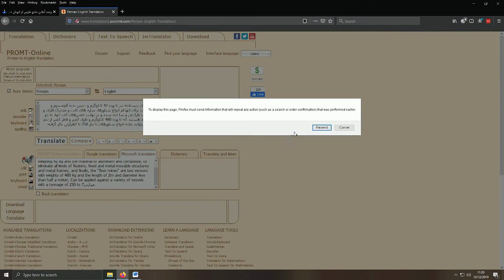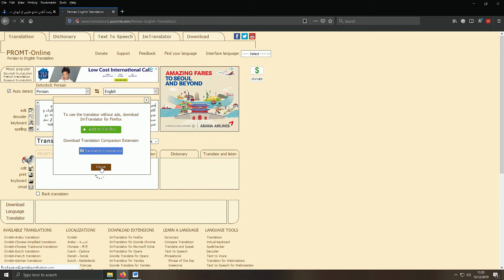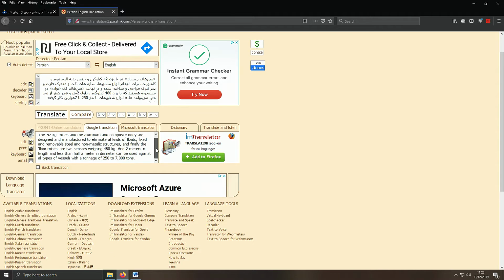Sorry about this. Yeah. We can use Google Translator. And it says the 42 kilo mines and the aluminium and composite body are designed, manufacture eliminated kinds of floats, fixed and removable steel and metal structures, 2 sensors weighing 480 kilos and 2 meters in length and less than half a meter in diameter, can be used in all types of vessels. Okay. So you can see that from what I've just written there, or what I've posted anyway.